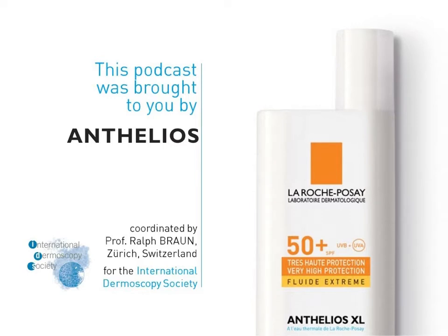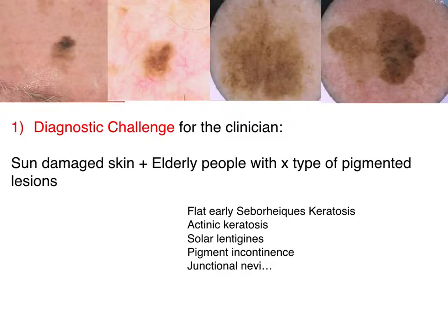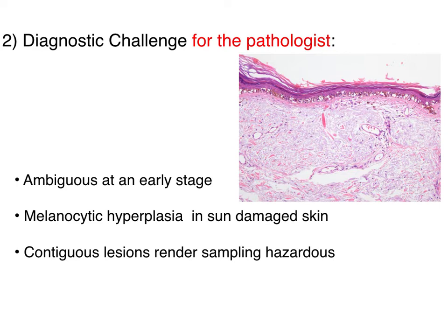Hello, this podcast is about the diagnostic challenge of lentigo maligna. It is a challenge for the clinician because it's on sun-damaged skin of elderly people with multiple types of pigmented lesions. So the flat, early SEPK, actinic keratosis, solar lentigo, just pigment incontinence with this grayish color on dermoscopy, and of course junctional nevi. It's also a challenge for pathologists because it's ambiguous at early stage.